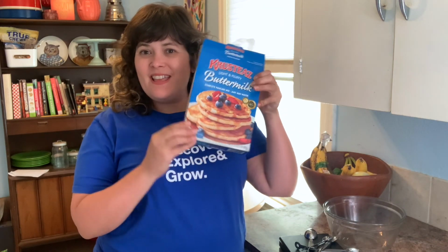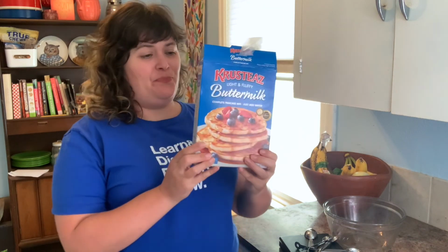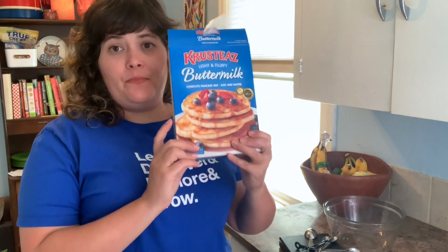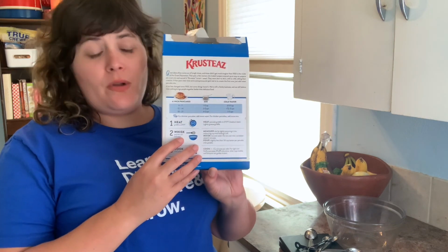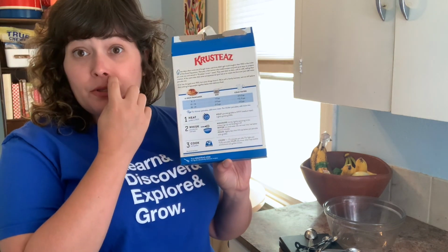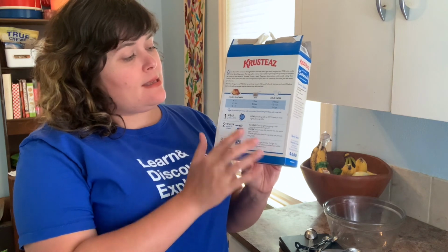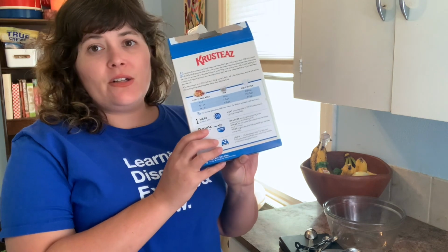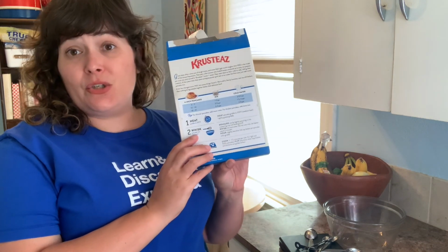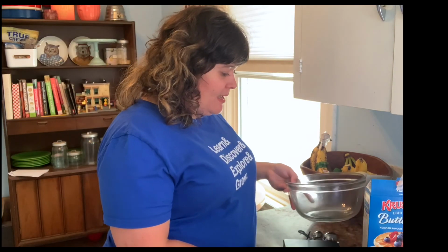Here we are in my kitchen because I thought we could make some pancakes together. Do you like pancakes? I do. So this is just a box of pancake mix, and on the back there are recipe instructions on how to make our pancakes. And this one's really simple. There's only 2 ingredients, but it's still a great way to practice measuring at home. Okay, so let's make some pancakes.